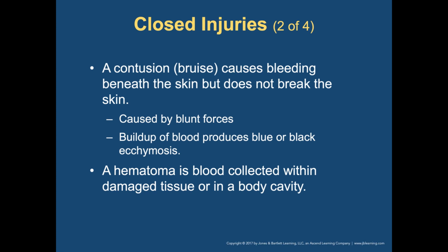It's usually associated with extensive tissue damage. So, let's see. Everybody has torn a muscle or strained a muscle, and you can get that bruising in that area. It takes a hot minute to get back.